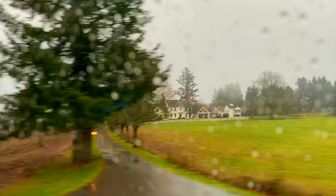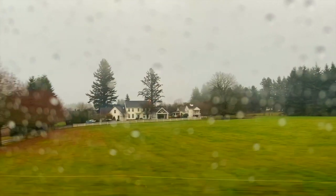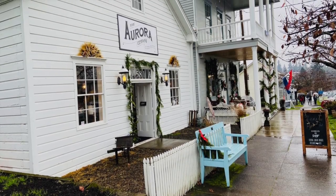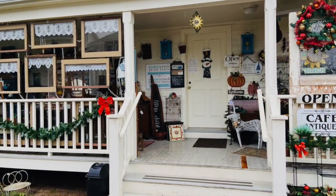It's a rainy day, but we don't care. Our first stop is Aurora, Oregon, founded in 1856. It's a National Historic District. Sweet Aurora is utterly charming and has been rated one of the top 10 best antiquing towns in the country. We're going to their annual holiday flea market in the American Legion Hall. Turn back your clocks because we're taking a little trip back in time.